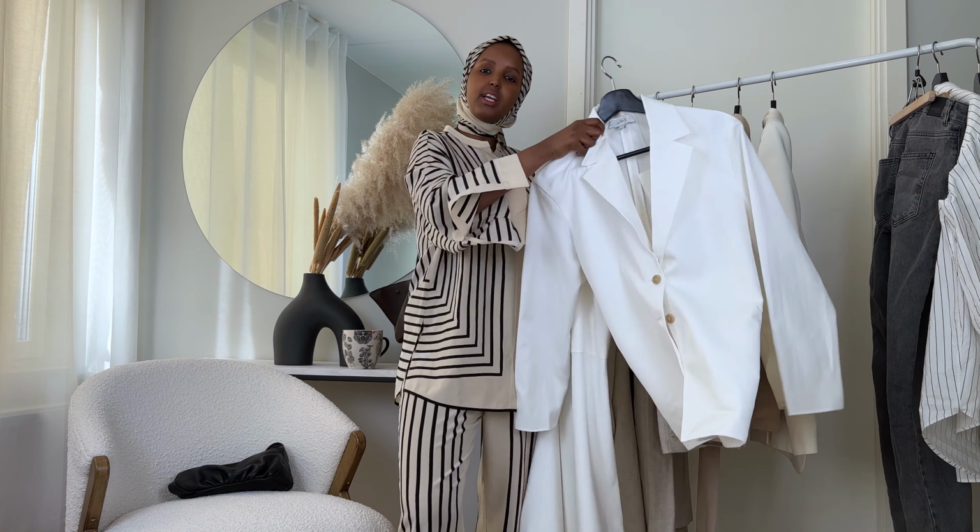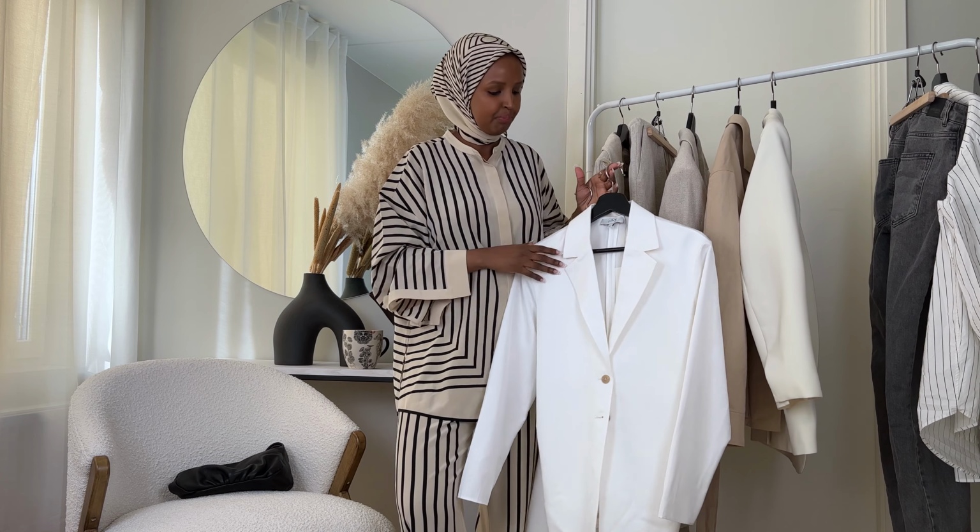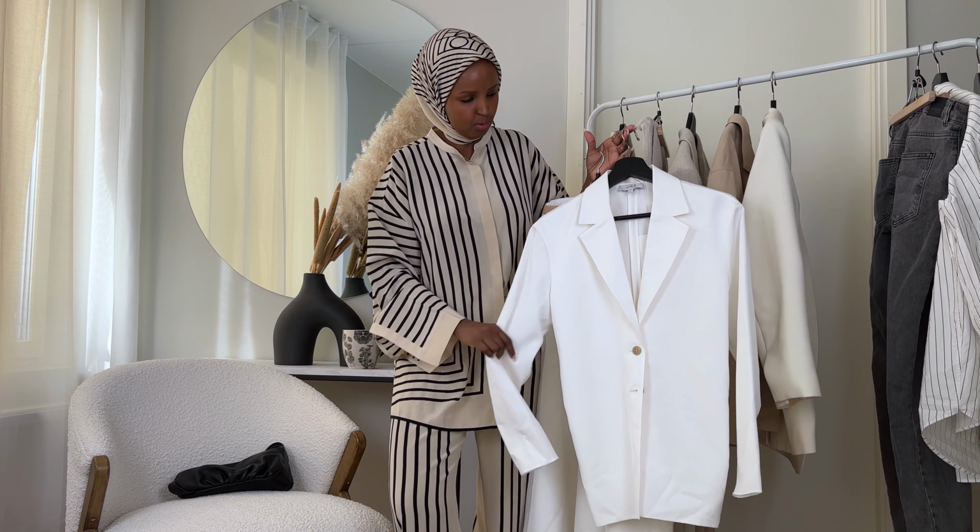This with the gray jeans will look super nice, with pointy slingback shoes will look really, really good.